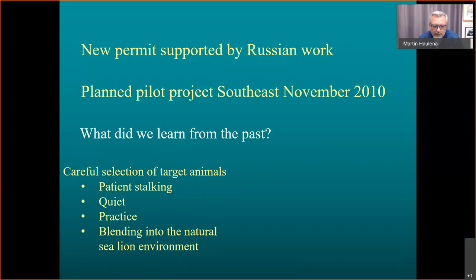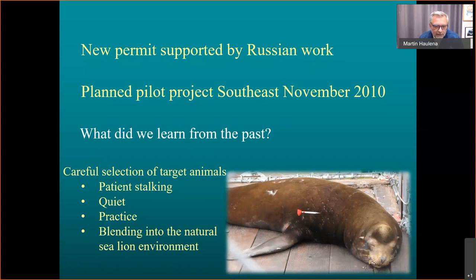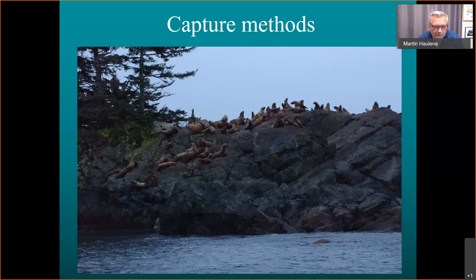So we went through and learned from these guys, figured things out, and there we were out in 2010. Now it's fall 2010. It's the first time permits have been allowed to dart free-ranging Steller sea lions anywhere in North America. Permits had been drawn out for about 10 years now, maybe 12 years at this point. No one had been able to get hands on these animals.